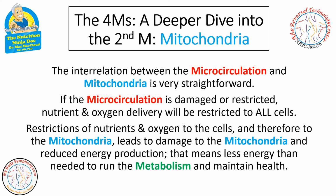The interrelation between the microcirculation and mitochondria is very straightforward. If the microcirculation is damaged or restricted, nutrient and oxygen delivery will be restricted to all cells. Restrictions of nutrients and oxygen to the cells, and therefore to the mitochondria, leads to damage to the mitochondria and reduced energy production. That means less energy than needed to run the metabolism and maintain health.